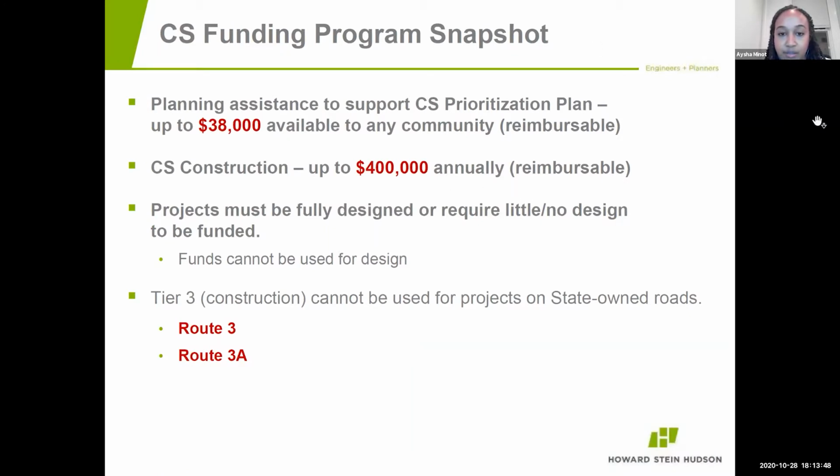So planning assistance to support the Complete Streets Prioritization Plan is up to $38,000 that is available to any community. The Complete Streets construction, so this is after you have your prioritization plan and want to apply for the next round of funding, you can apply for up to $400,000 annually. And the town's projects must be fully designed or require little or no design to be funded. Funds cannot be used for design. They have to be used for everything after that, construction. The tier 3, or the construction, cannot be used for projects on state-owned roads. So that includes Route 3 and Route 3A in Duxbury.